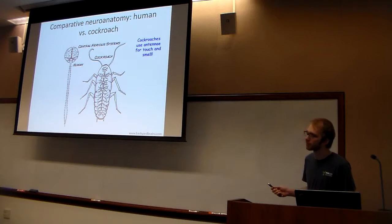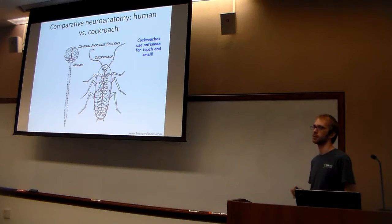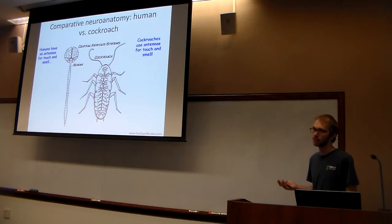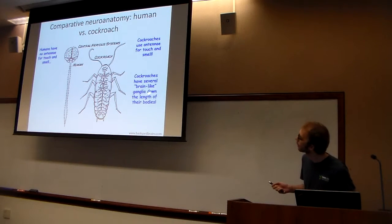So it turns out cockroaches have two antennae, and they use these antennae for touch as well as for smell. So they can find food using the sensory neurons on their antenna, and they can tell if they're running into a wall or something else based on what happens to their antenna. On the other hand, humans don't have antennae, so you probably realized that already.